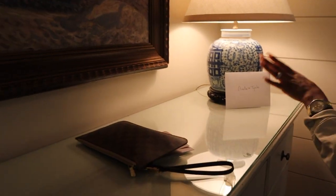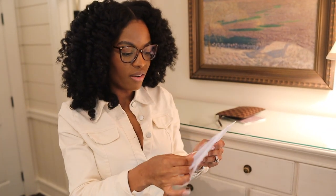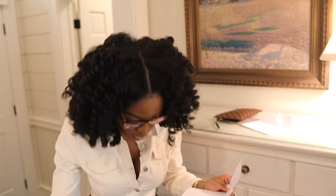And then, as you make your way out, this is my wallet, but there's a card waiting. Actually, let me see what's in here. All right, let me look at the card. It's probably like a welcome card. Oh, something was in here.